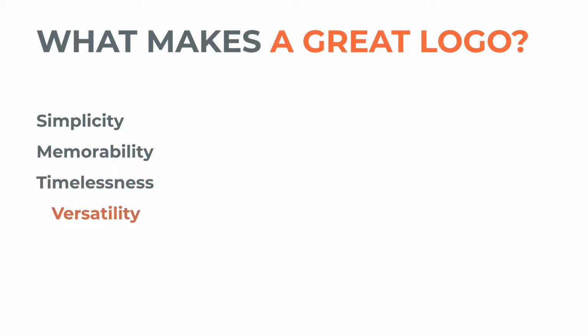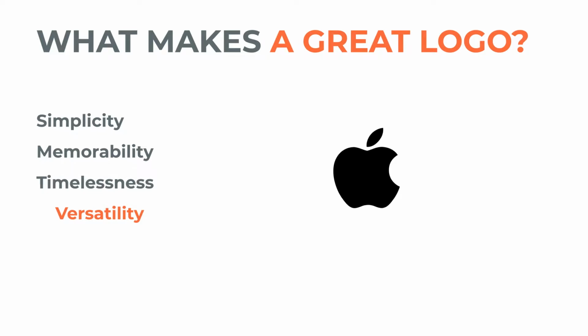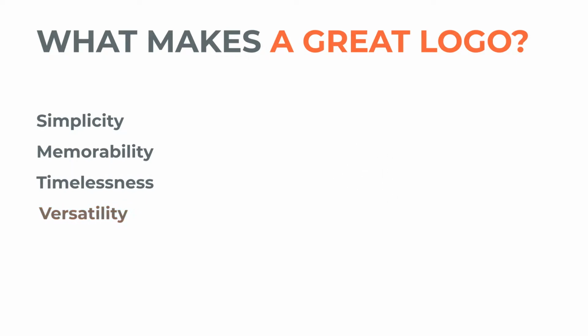Last but not least, versatility. For example, if we look at Apple and see how they use their logo on their products, this is a versatile logo. They use it on all of their products. Their iMacs, their laptops, their mobile phones, everything. Even their packaging. It can even work in black and white, also inverted, because it's a versatile logo.